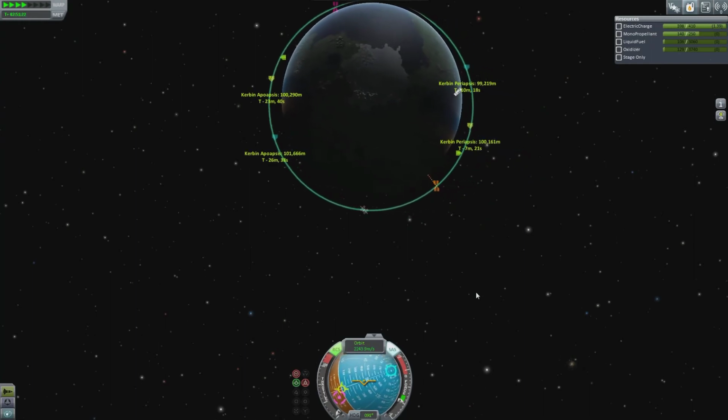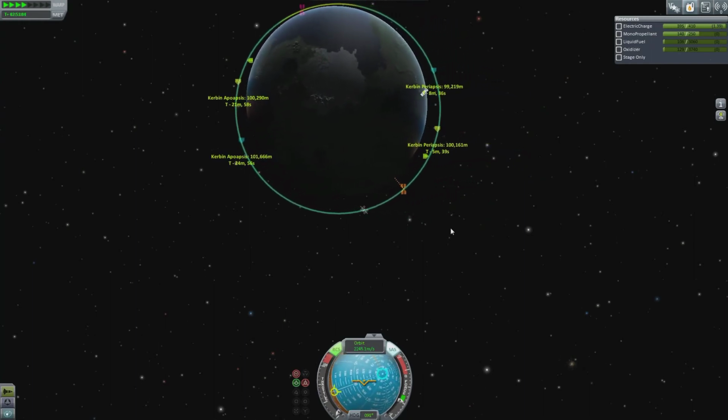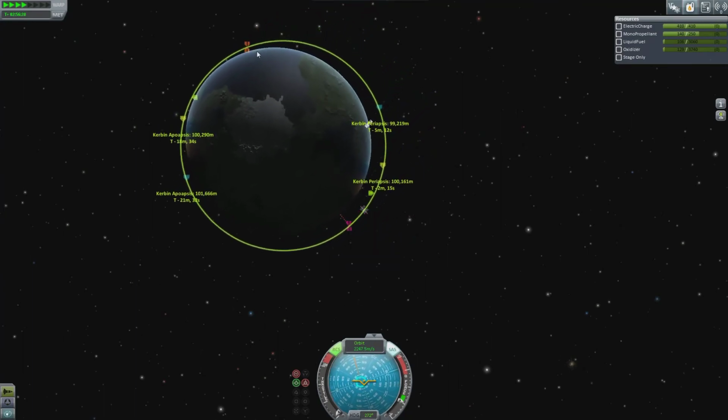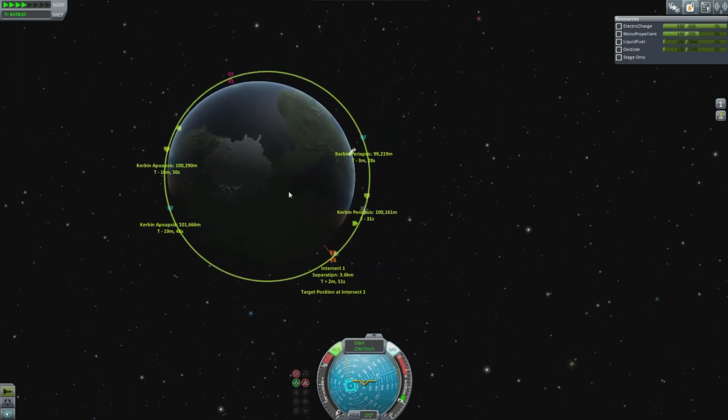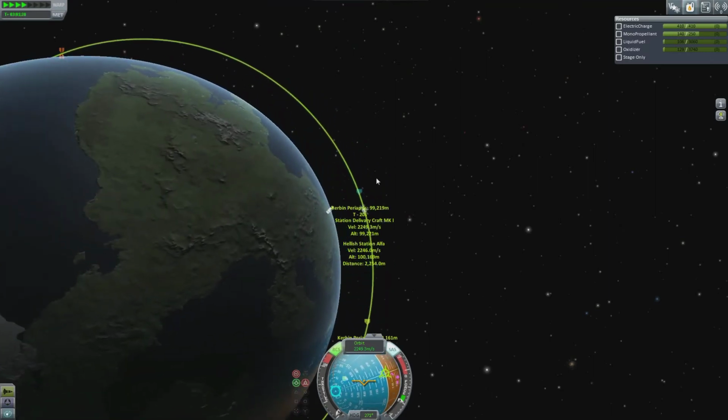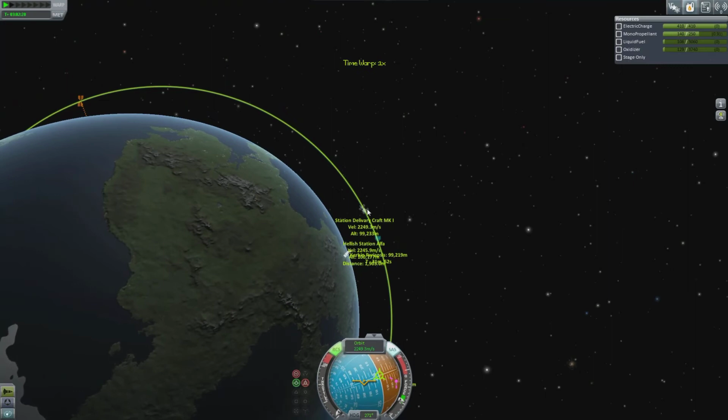So we're going to start our final approach now. We're going to let ourselves go around this orbit. This is going to update here when we go past it. And we haven't changed anything, so it's all pretty much the same. And what is our current separation? That's what I want to know.